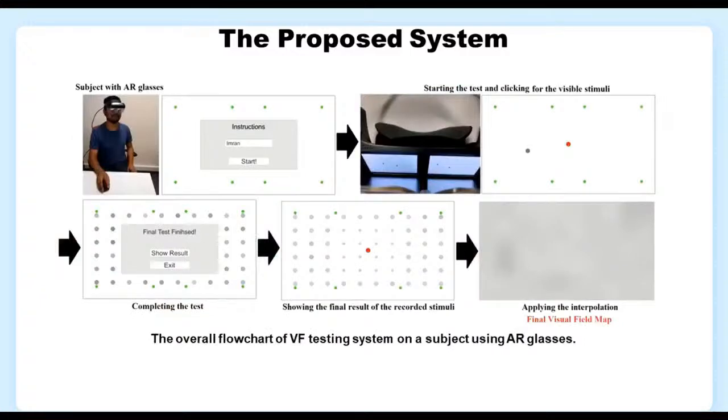The overall flowchart of the proposed system is illustrated in this slide. In the first step, the user is asked to wear their AR glasses and adjust them based on the 8 light green static points shown on the AR glasses and the PC screen. Typing the user's name and starting the test, 60 stimuli are randomly displayed one by one in an arrangement of 6 rows and 10 columns on a white background on the display of the AR glasses. Each stimulus is displayed for 2 seconds, whose intensity is continuously changed from light gray to black.